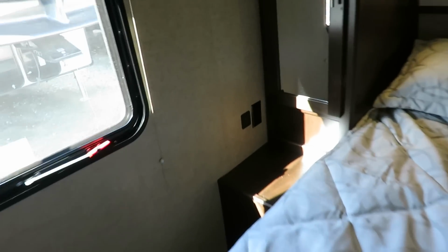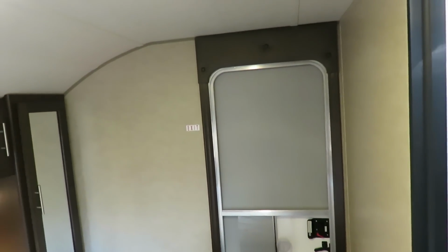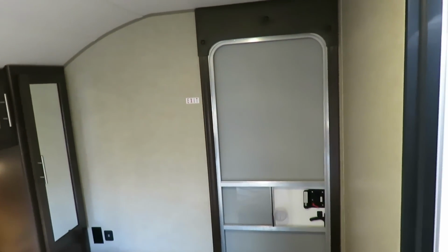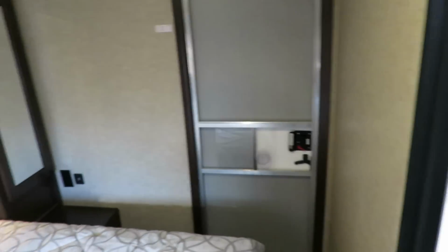And both sides of the bed have both household and twin USB plugs. You can always have every device you own charged up all the time. And I like the fact that this has a dedicated bedroom entry door. A lot of times mom and dad just want to skip in to grab something real quick. Or if you're traveling, open the door, go to the bathroom, close the door. You don't have to manipulate the slide out.